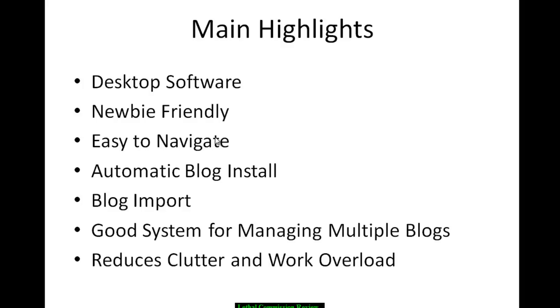Overall, I think it's a good system for managing multiple blogs. So if you have a lot of blogs, guys, excuse me, I have a lot of ambulances running around my house, so you might hear some sirens going off, so just bear with me, okay?